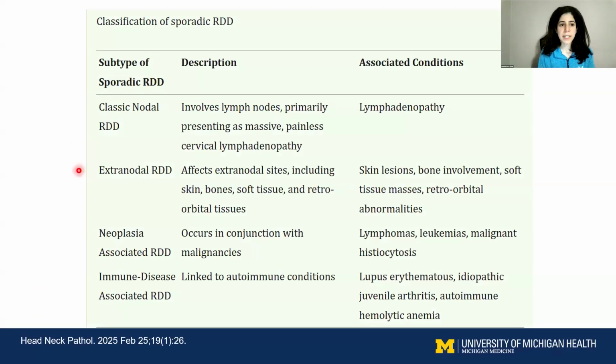And then I also want to highlight, in terms of the different classification for Rosai-Dorfman, there is immune disease associated, which is linked with lupus, idiopathic juvenile arthritis, and autoimmune hemolytic anemia.